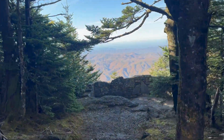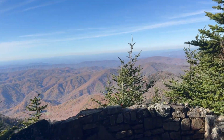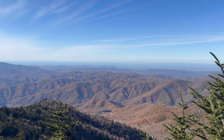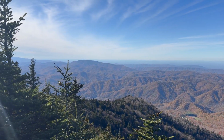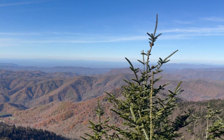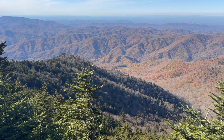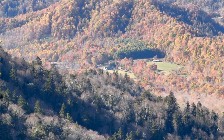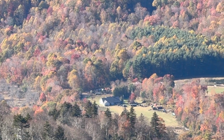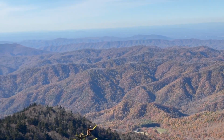Oh boy, look at this. Oh man. Look at that view. Wow. That would be a dream farm right there. It's tucked in the valley. Tall mountains all the way around.